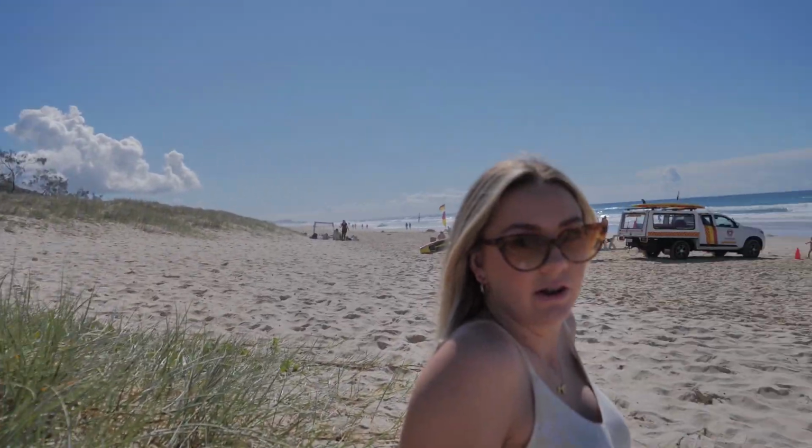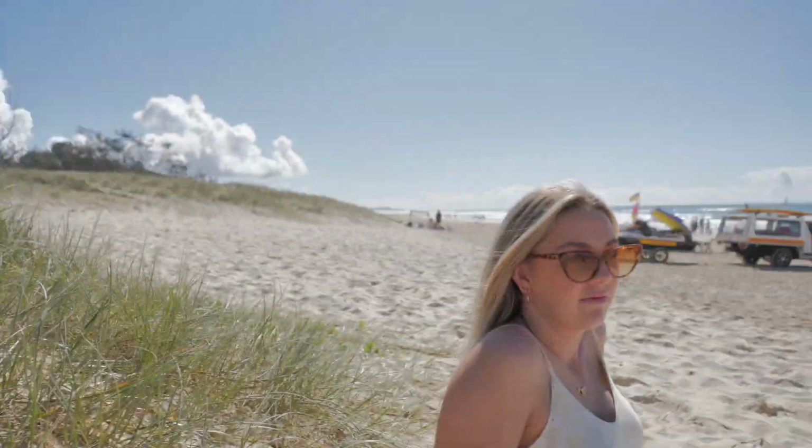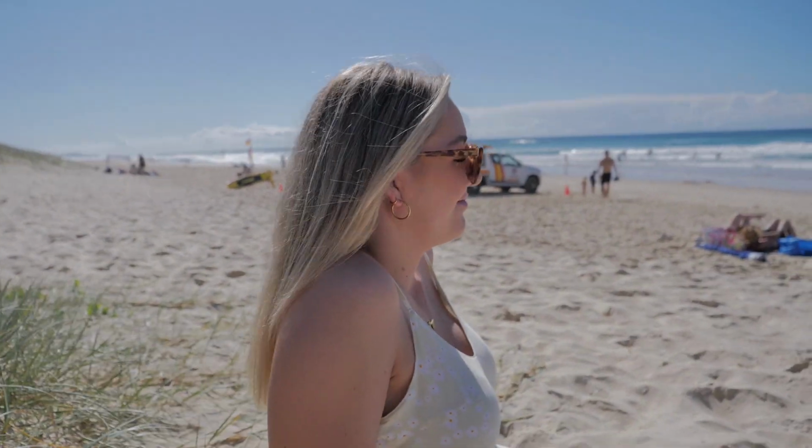Especially with the whole COVID situation at the moment, because we have to wear a mask basically everywhere now, which really sucks. But it's nice when you come down to the beach because you don't have to and you can get a little bit of exercise in. Always nice to go for a walk, isn't it, hun?